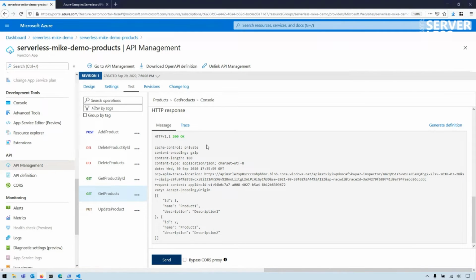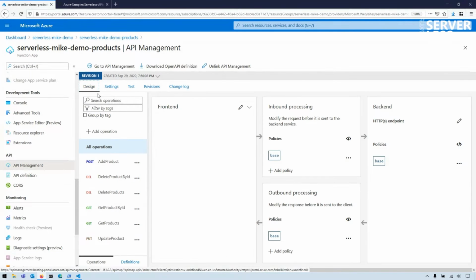So API Management allows you to not only protect and govern the runtime of those APIs, but it also guides you through management of the lifecycle of all of your APIs. So I'll create a new API version, and then I will also go to Application Insights to see what happened in my API. So let's start with the policy.